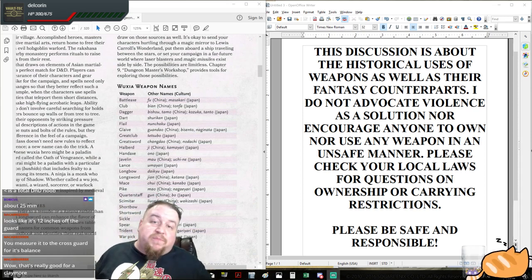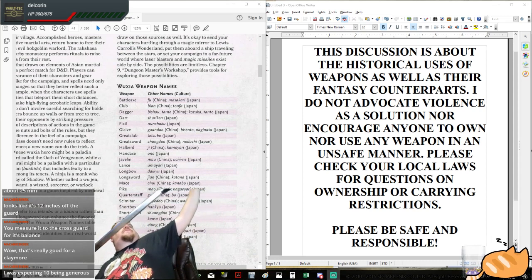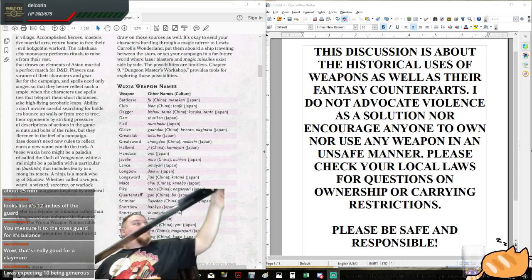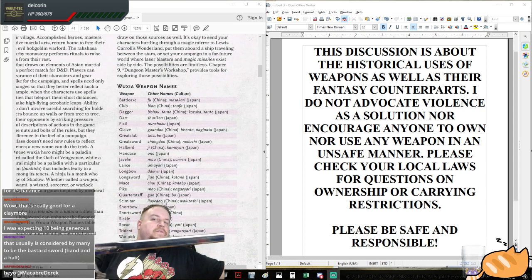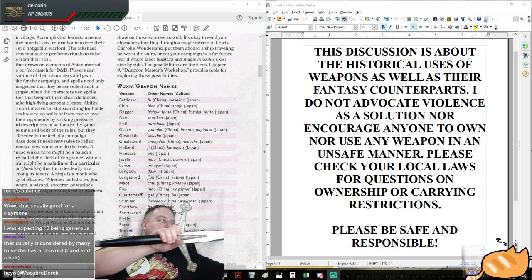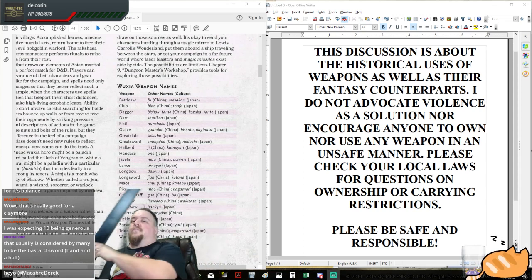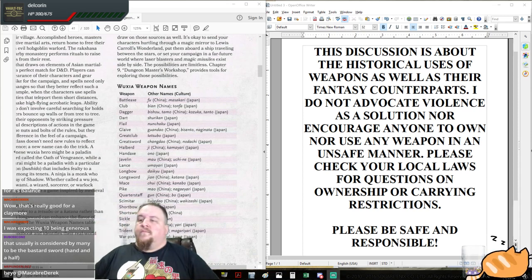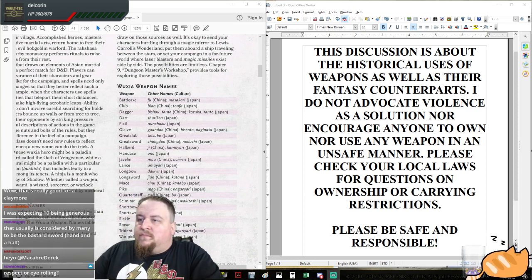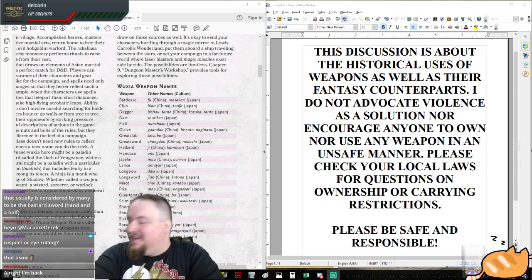Also, you get a healthy respect for Cloud and Sephiroth if you have a weapon like this. Because when you go to sheath your sword... Oh, lordy. Here, I'll give you some ASMR. Sketchbend, that ASMR. Yes.